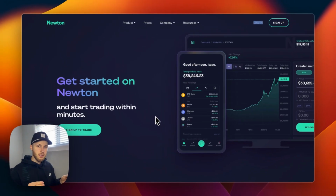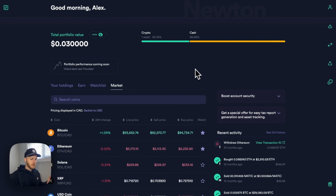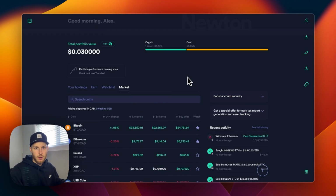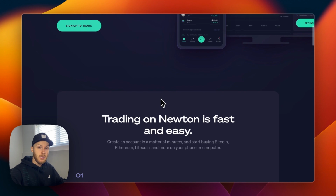Should you use Newton to buy and sell crypto in Canada? There's many things to consider, like the fees, security, and how many coins it has. In today's Newton review, we're gonna look at all of that and see if this platform is worth it. I've reviewed Newton many times over the years, so let's take a look at all of the latest updates.